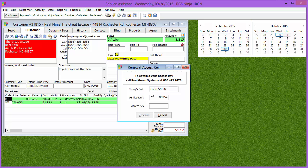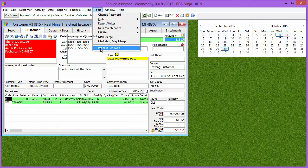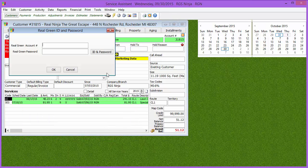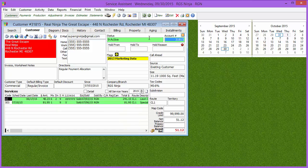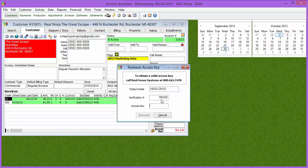Once you get this window up and give that verification number to the technician, you do not want to close this window until you get that access key. The reason why is that if the window gets closed, when you reopen it, you're going to get a different verification number, and if you close this window while the technician is getting that access key, the access key they got won't even be any good.